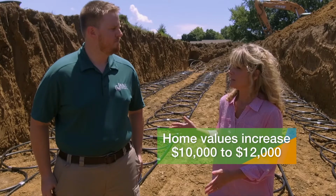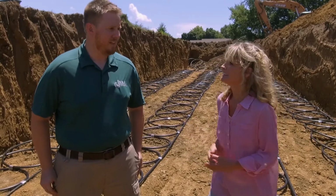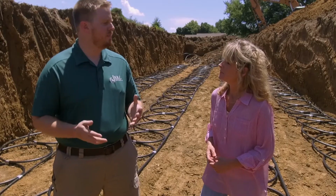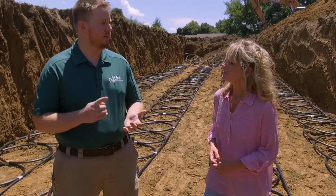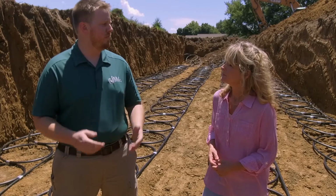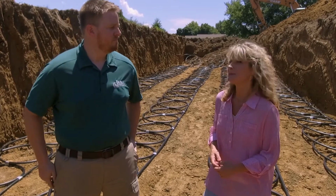Wow, that's significant. And the energy savings, right? Huge. We did a study before the home show, had actual customers call in, give us our utility numbers here. For a 1,500 square foot home, people were averaging about $1,400 to $1,500 for the utilities for heating, cooling, and hot water for the year. On geothermal, they were about $400 to $500. Wow, that's incredible. Thanks, Tom.